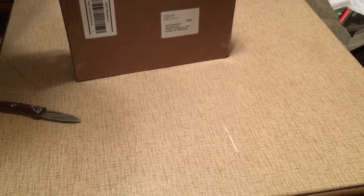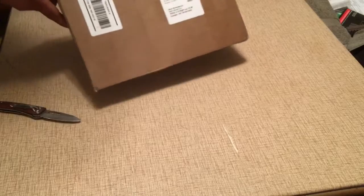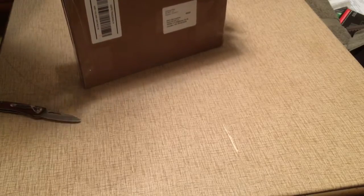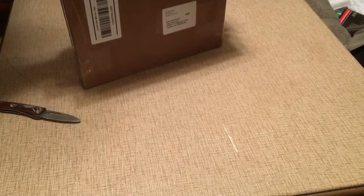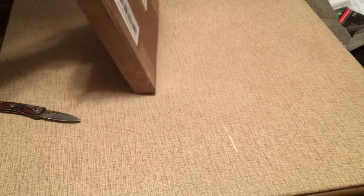Basic box, little shipping review. The order was placed Friday morning. It was said to go out Sunday afternoon, or Saturday afternoon, excuse me, and it has arrived here in West Virginia on Monday, so from Colorado to West Virginia on Monday.